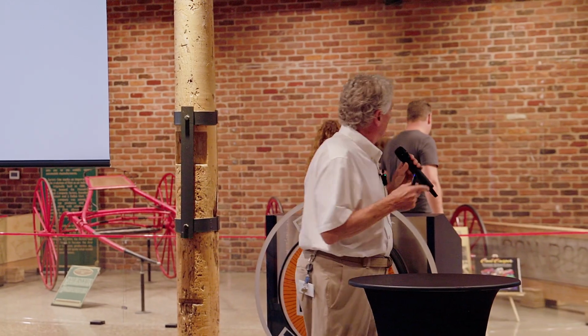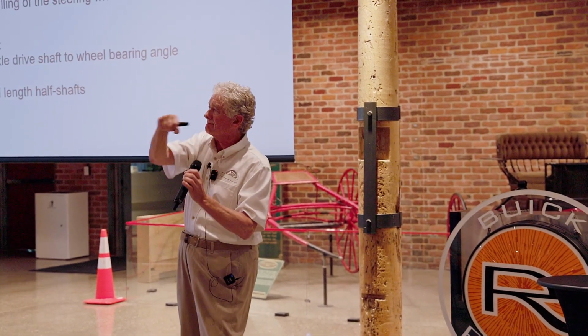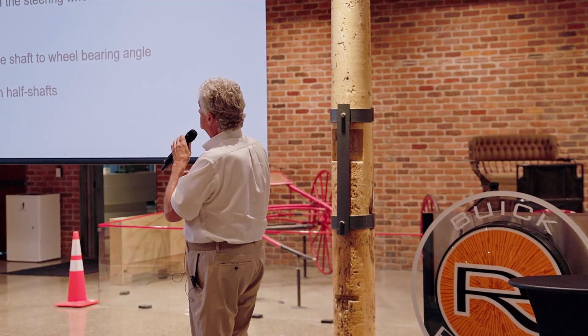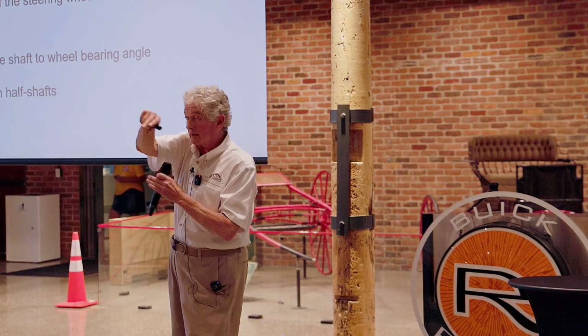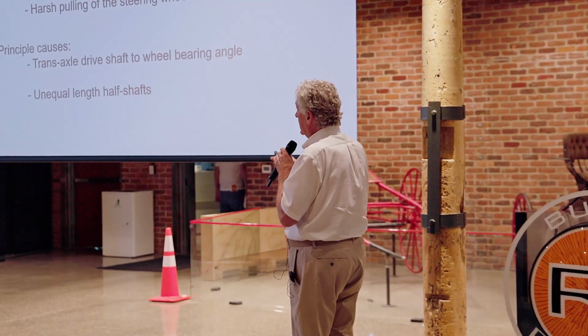All right, here's what we found. This was the biggest challenge for high performance vehicle dynamics, no matter what car it is. It was the torque steer. What that was is, you take off and press on the accelerator, and boy, that steering wheel just went up, cranked left. I'm going to explain how that happened. Part of the reason, I think the biggest one, I got it out of order, is the unequal length half shafts. I'm going to show you a picture of that, but that stands to reason. One's going to be a little bit pushier than the other side, so that was an issue. I'm going to tell you what we did to try to alleviate that.